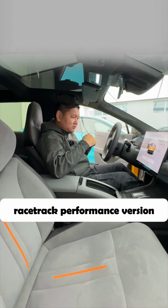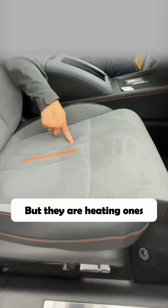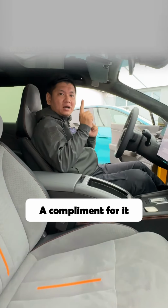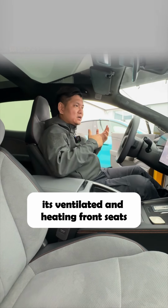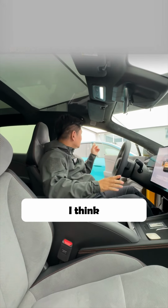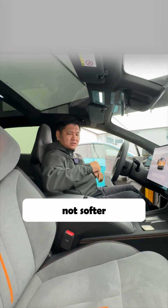ZEEKR 007's racetrack performance version is targeted at track performance. There's no ventilation or massage for the front seats, which I think is understandable, but they are heated. The napped leather is quite soft. The sponge inside is much softer than I expected. The chair supports a man neatly. As a compliment, I'm going to praise SU7 thoroughly because of its ventilated and heated front seats, which are better than this one. Both have memory, but SU7 has no front massage seats. I think that's the biggest loss of it. What's more, SU7's seats are not sport bucket ones, yet they are not softer than ZEEKR 007's.